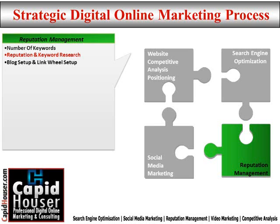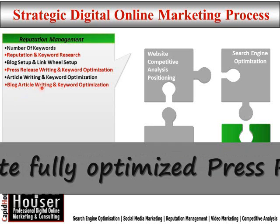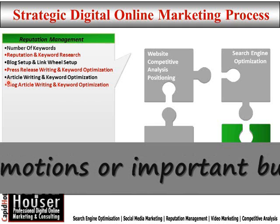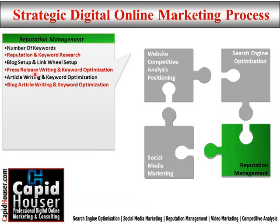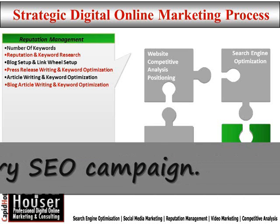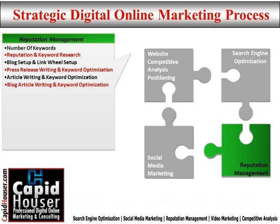Then there's press release writing and keyword optimization. There's article writing and keyword optimization. And there's blog article writing and keyword optimization. You see here, these three, they're all content, but there are different types of content. A press release is formatted differently to an article, which is formatted differently to a blog article. This is why we need experts who are trained in digital online marketing to perform the work for your business, again, so you can focus on your business, and we'll bring you the traffic from the internet. So that's the content generation, and then we go about the review publication.